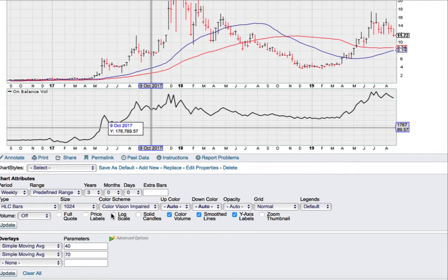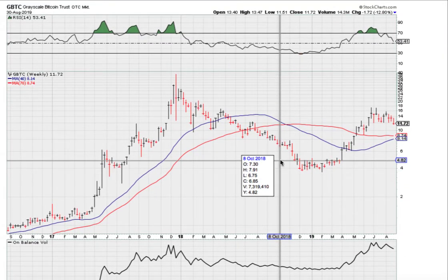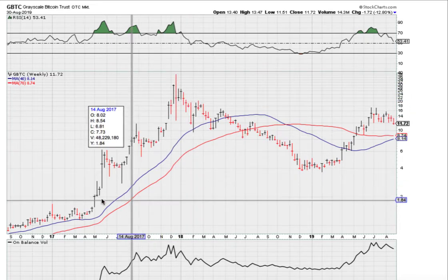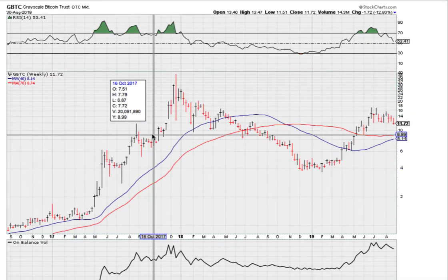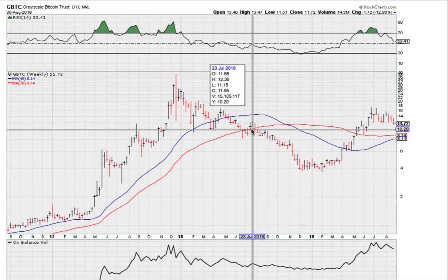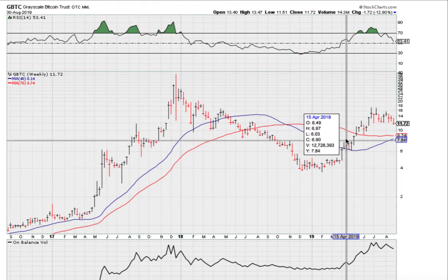Let's put on log scale because it's had such a wide range of prices, so we can make sense of this. So here's that big boom when everyone was getting all the publicity and everyone was buying into it. But look what an orderly chart this is, stepping up like this. It gets below the 40-week, struggles, and then down it goes. Once it starts getting above the 40-week, it starts climbing back above.